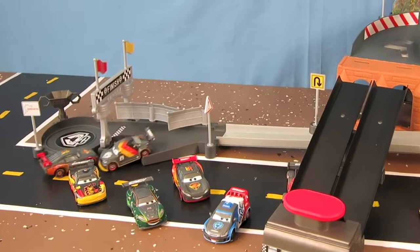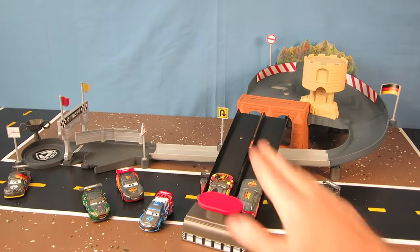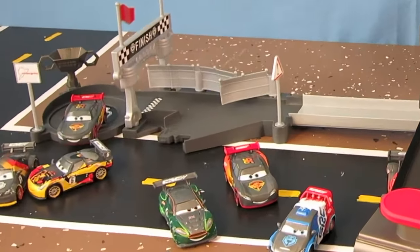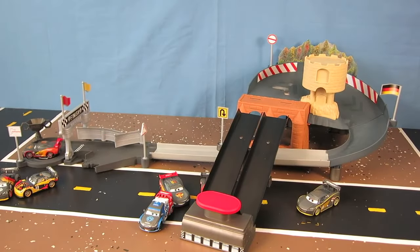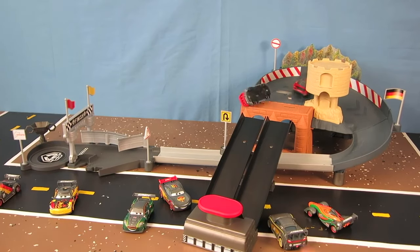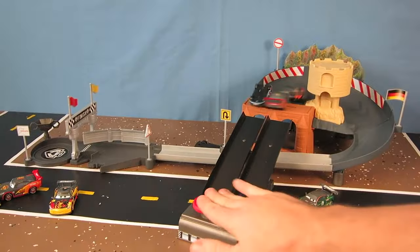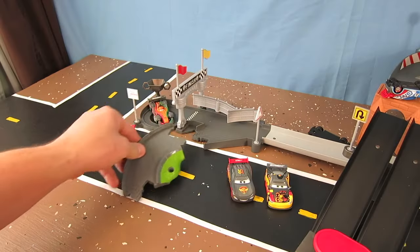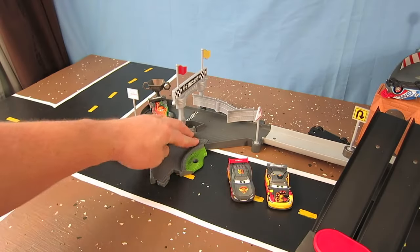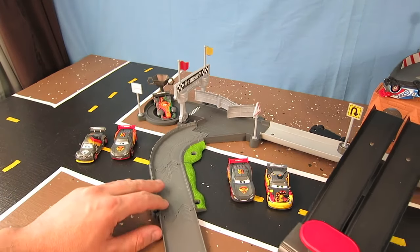So as you can see, if you come in second place, you're gonna get diverted and you won't make it to the winner's circle. Oh man, Nigel crashed and he's stuck. Okay, let's use some of the other story set track pieces to help the loser be diverted down a track and back to the starting line.